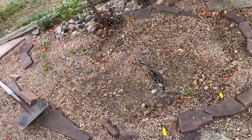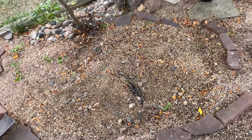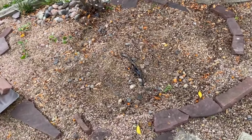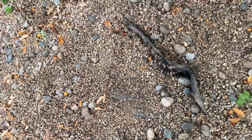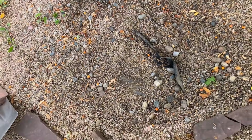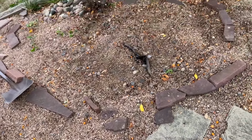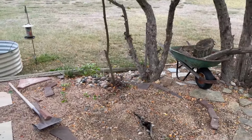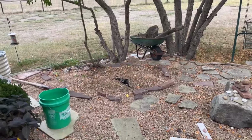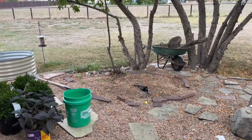But one, I want to use some of the rocks for the project back by the she shed. The other thing is, you can see there is a pretty heavy duty plastic tarp underneath this, and I want to get that out so that we can have good drainage for the bed. So that's what I'm going to be doing next. First, I'll take my first load back.